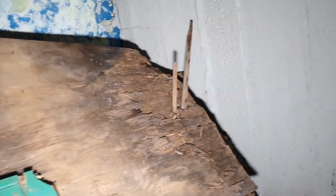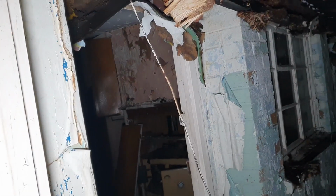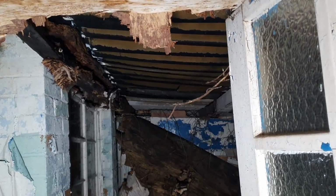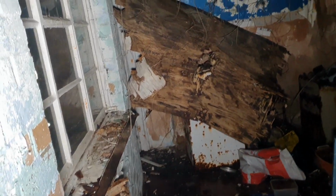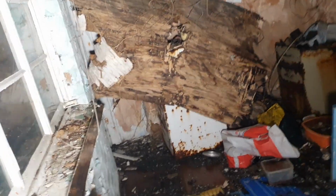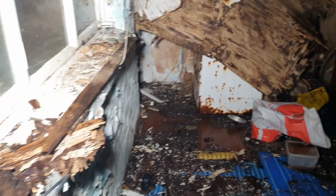I think it's not. Look, the beams are rotten. Go on. That's gone. Looks like something's behind there. Looks like an old fridge. Not going to move everything because that stuff looks rotten. See how that stuff's gone. Check that. You can see no one's been in here for some years.